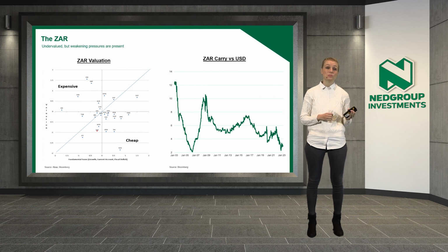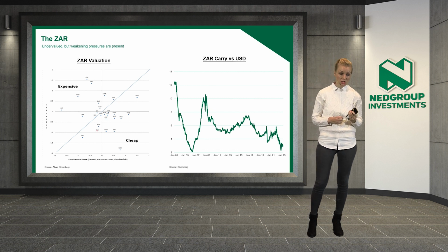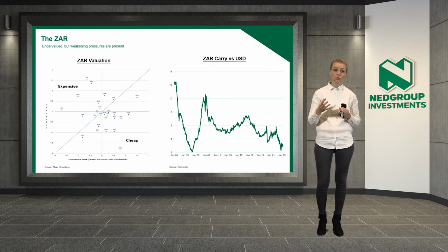So all these components are short-term weakening pressure for the rand, despite the fact that on a pure valuation basis, the rand is cheap. Why do we think the rand is cheap on a pure valuation basis? If we just depreciate the rand by the inflation differential between us and our trading partners, it should probably be closer to the 16 level. But as we know, the rand is a volatile currency, and these shorter-term pressures could take its toll.